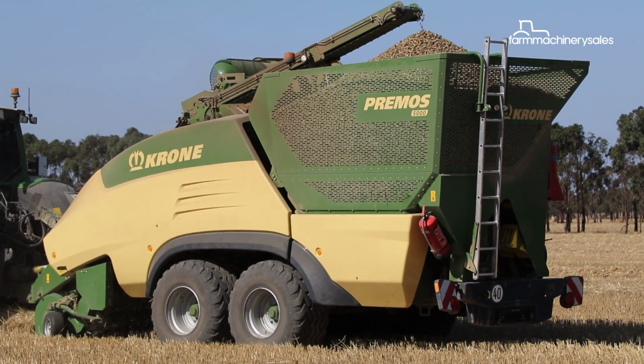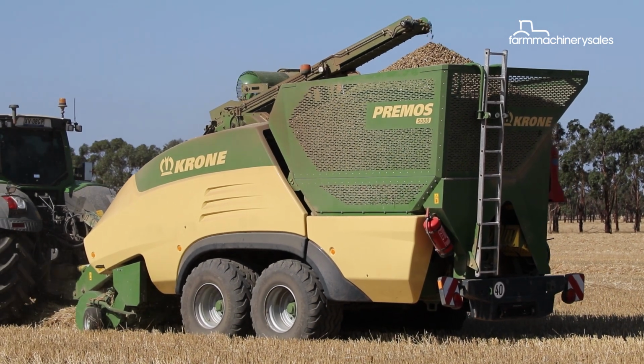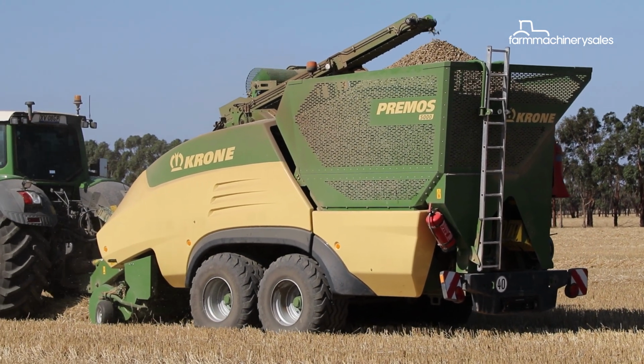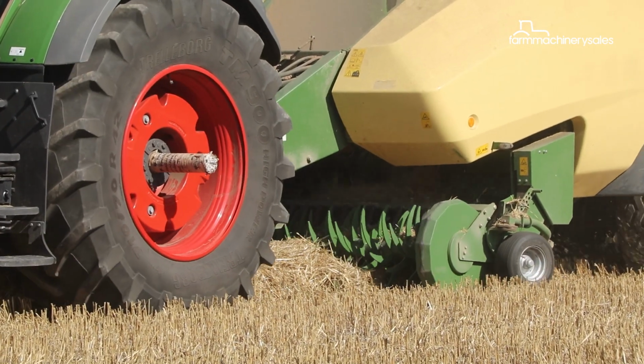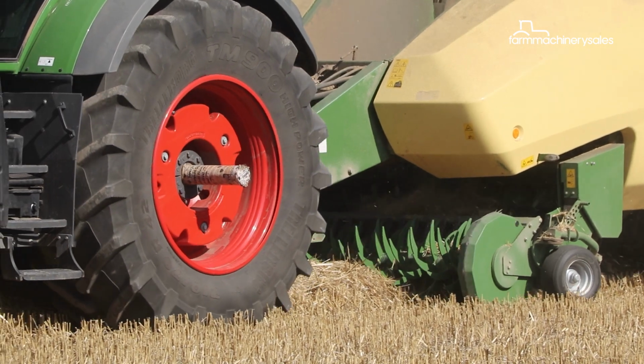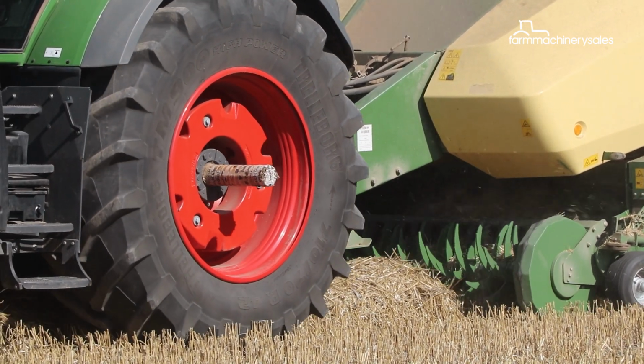The unique machine is somewhat like a baler and harvester combined in the way it works. Firstly, operators will need to have the straw and crops lying in windrows ready for the Premos 5000 to pick up, like a baler would for baling. You basically work into your windrow, and you've got a pickup, a camless pickup, that will bring the crop onto a main belt.